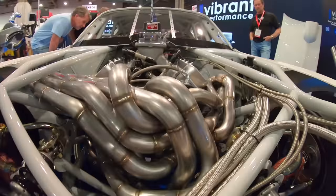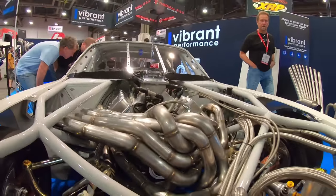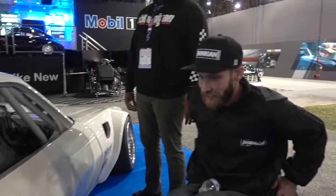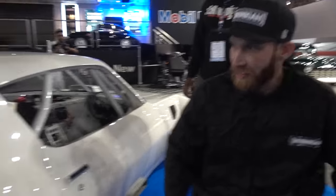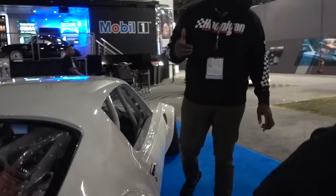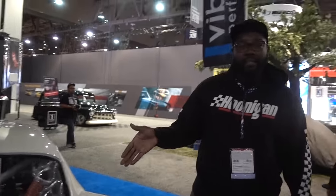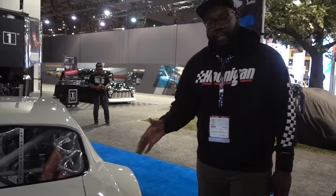All the runners are at least 5 feet long. Damn. Coming down, and that's just in the engine bay. Yeah, it's kind of insane. It's one of the craziest exhaust systems I've ever seen. And the best thing about it is, it's a young guy, and he built it on the side of his mom's house, he said. What? Or in the garage or something.